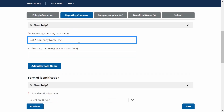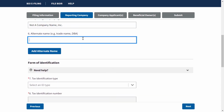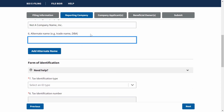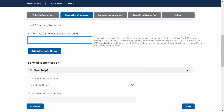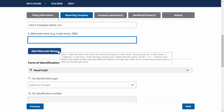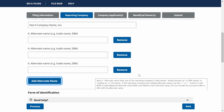Question 6, fill in if you have a trade name or DBA. A doing business as or DBA is called an assumed name in Illinois. So if you have an assumed name, fill that in there. And there's an add alternate names because it's possible to have multiple alternate names. It's possible to have multiple doing business as, DBAs, assumed names. So you do need to enter all of them if that applies to you.